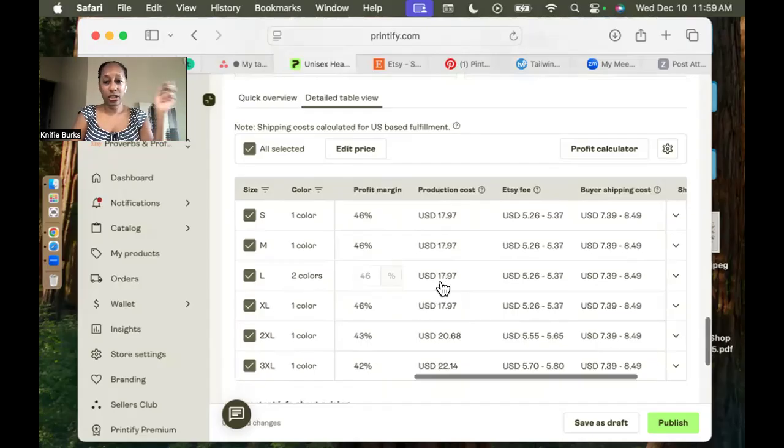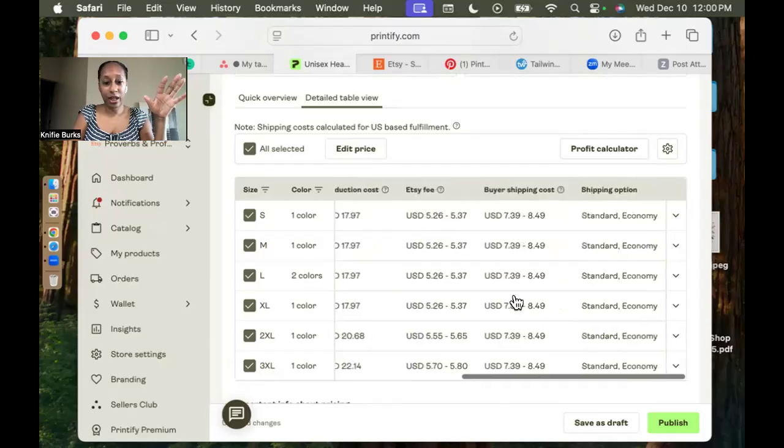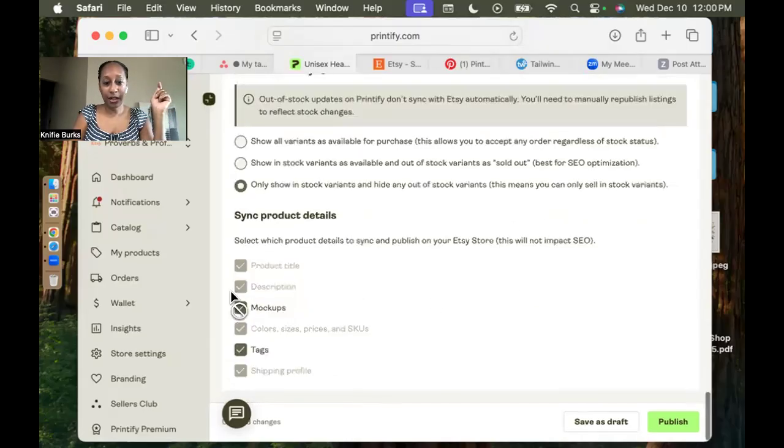So when you get an order, say, for example, if that order is coming over from Etsy or if it's coming from your Printify store, once that order is received, in order for that order to go to production, you have to pay, for example, the $17.97 with your credit card. You will then get paid from Etsy or your Printify shop, whichever store you have it set up on. And then after that, you go down, make sure all of this is checked, and you hit publish.